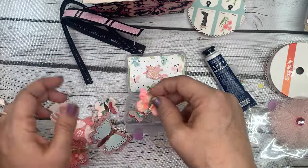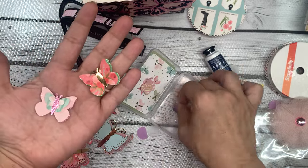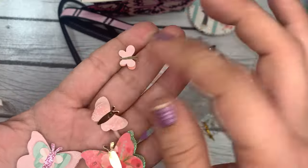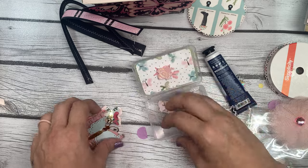And then we have a couple more of these smaller ones. We love different sizes for different projects. Ooh, and there's an itty bitty one too. How cute is that? So cute. Thank you for these. I very much appreciate them.